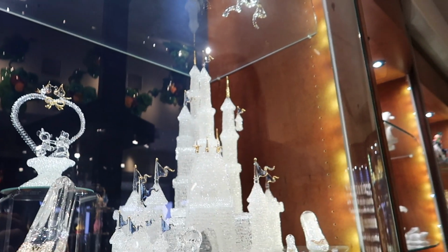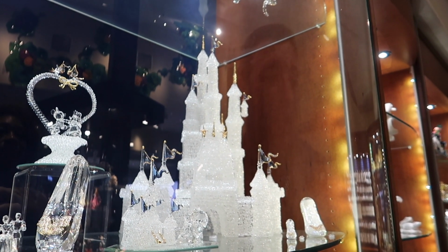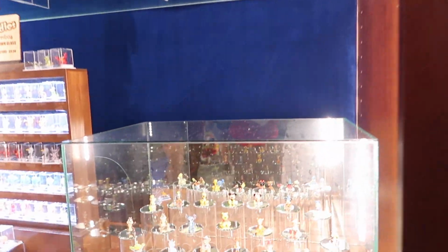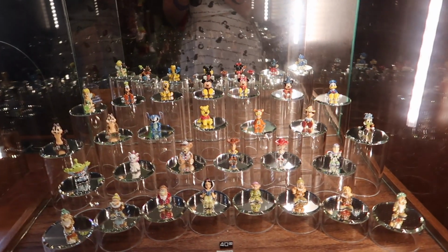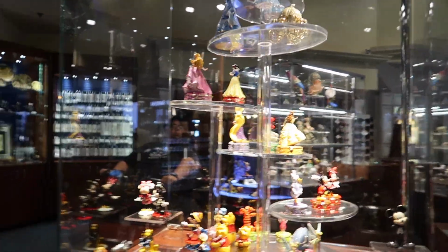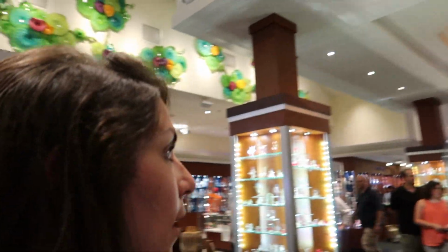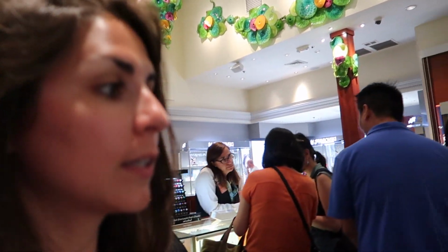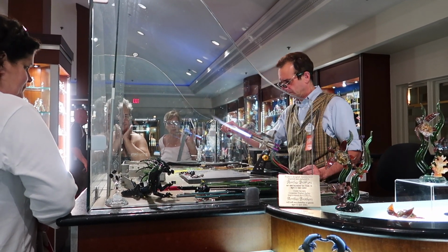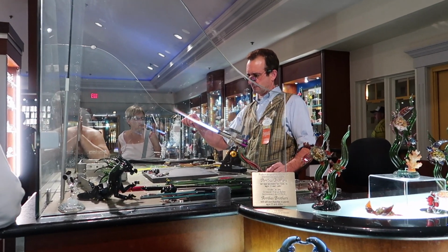Look at that castle. Is that the one that's like $35,000? No, it's only $2,500. Look at these. These are $40 each. Most of the stuff here is handcrafted. They're so pretty. All the stuff is so nice in here. And they do a lot here too. You can see them making it. The dragon from Maleficent. Well, Maleficent turns into the dragon.